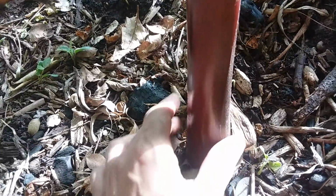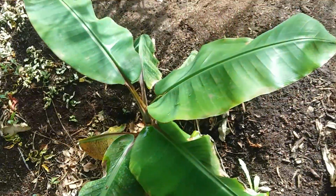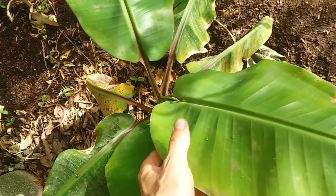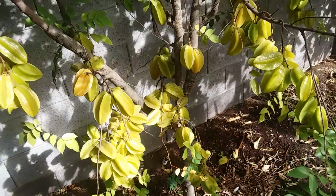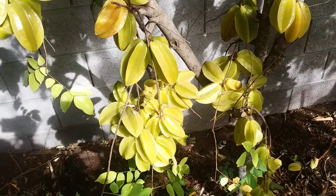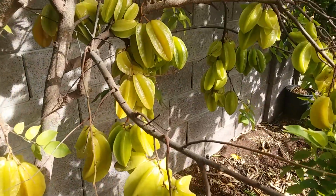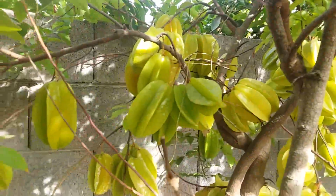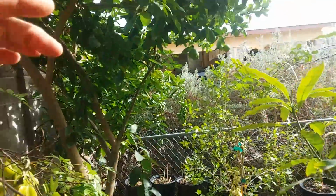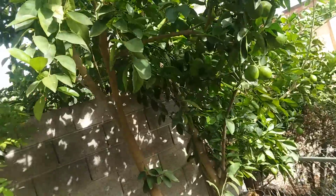He's got that really dark red trunk. And this one looks good too. This one didn't get any frost damage either. And then of course we got the Starfruit next to it, which has just exploded this year. Couldn't tell you how many fruits are on this thing. Just full of fruit. Next to that we've got the Beer's Lime, which seems to be always bearing.